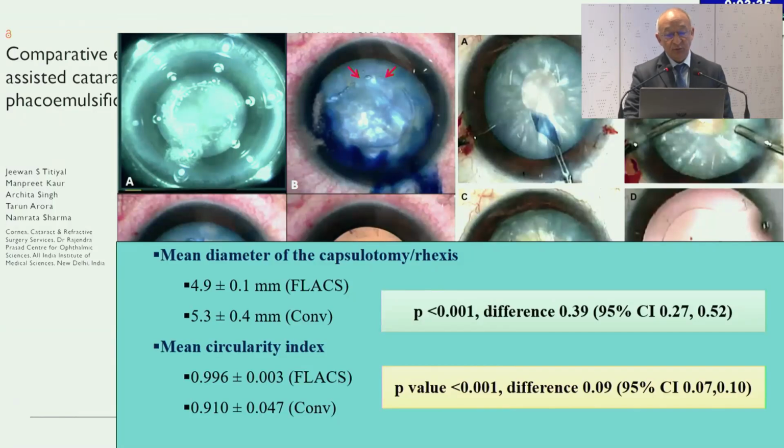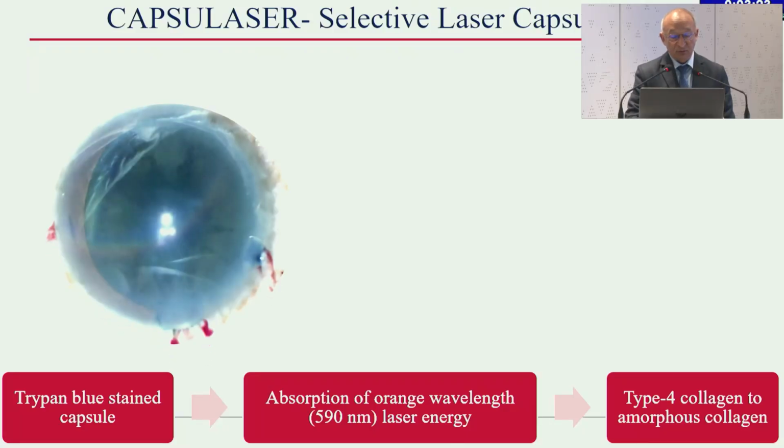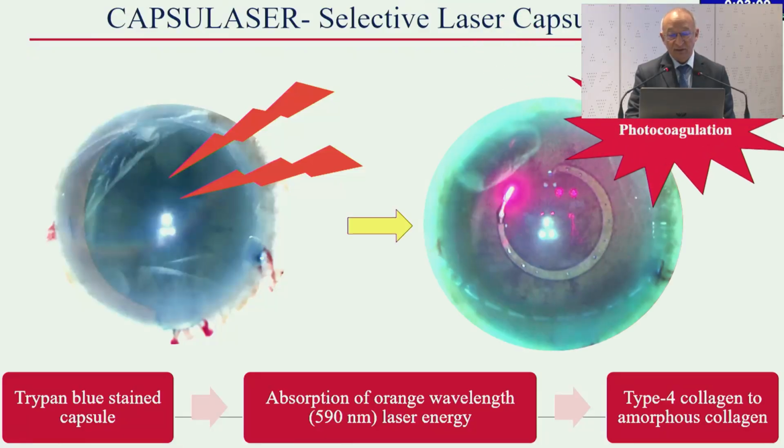And this is what we are going to compare with the capsule laser. I know that we have a subsequent speaker from Pune, Dr. Kelkar, who is going to talk about it further also. So selective laser capsulotomy needs a very nice staining of the anterior capsule with trypan blue dye. It absorbs the orange wavelength, which will be applied to the stained capsule and makes the capsulotomy in less than 0.03 seconds.